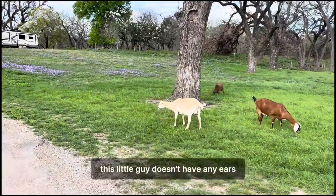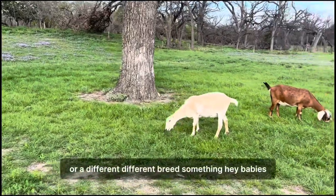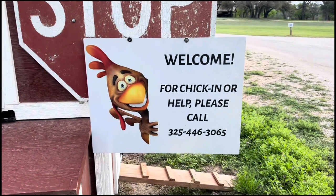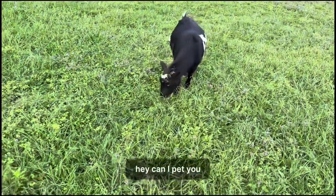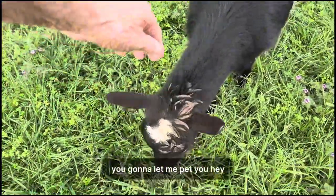This little guy doesn't have any ears. He might have been some kind of a rescue or a different breed or something. Hey, babies, how y'all doing? Hey, can I pet you? Can I say hello? Hey, can I pet you? You gonna let me pet you? Come on, big buddy.